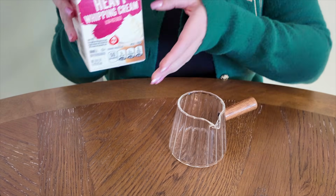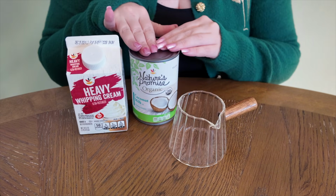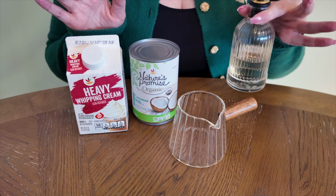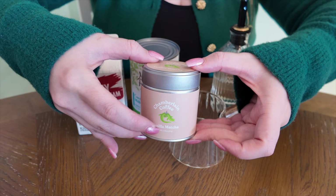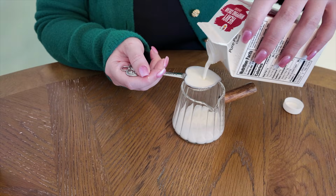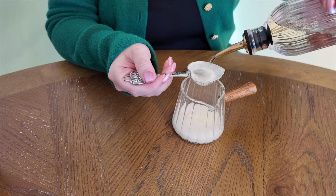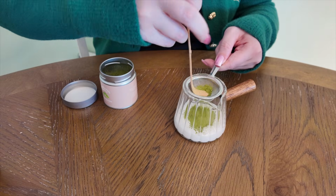For the cold foam, I have heavy whipping cream and coconut milk, so I guess I will use that in place of the regular milk that I would be putting in. I have my vanilla syrup and some matcha powder. This is just the matcha that I had on hand. I think you can use any matcha that you want. We're going to do 2 tablespoons of heavy whipping cream, 2 tablespoons of coconut milk, 1 tablespoon of vanilla, and then I'm just going to eyeball the matcha and see how I feel about it.